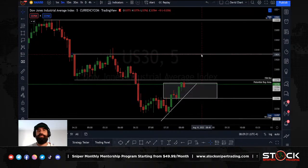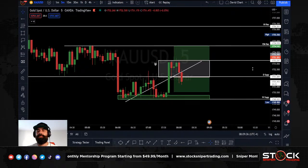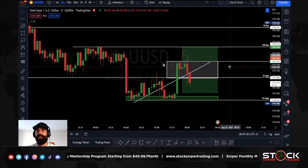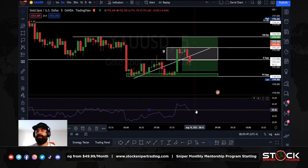Okay, so let's watch everything here. You see that gold push down, guys, right near that daily. We're right near 1750, guys. So this is going to be a critical area here. All right, you can see we're just right at that 50 line. I haven't taken anything on gold yet. I'm just sitting here watching this right now.